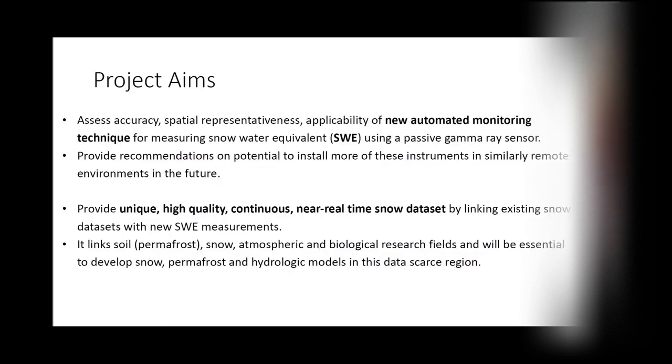With the first part, we aimed at assessing the accuracy, spatial representativeness and applicability of a new automated monitoring technique for measuring the snow water equivalent using a passive gamma ray sensor. And based on this, we provide recommendations on the potential to install more of these instruments in similarly remote environments in the future.